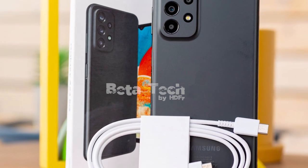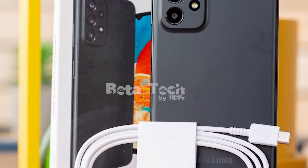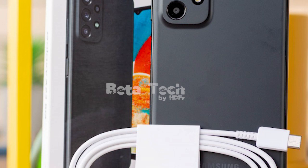Samsung Galaxy A23 5G Review. 1. Introduction, Specs, Unboxing. Introduction.